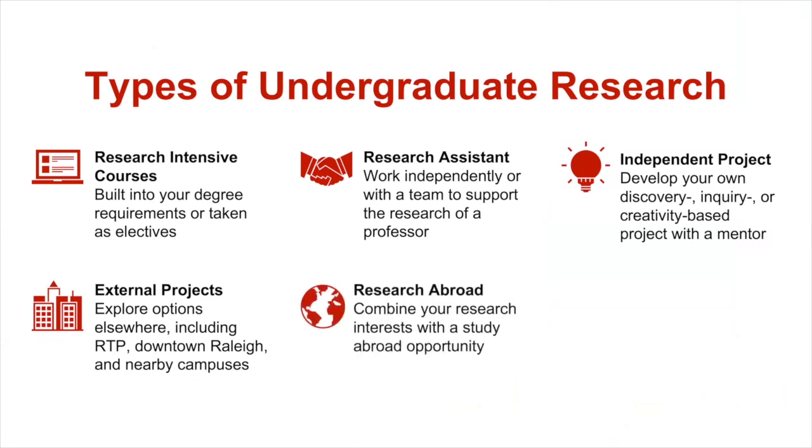If you're interested in doing research abroad, there are a number of ways that this can happen. Most often it is when students connect with a colleague of their mentor and get connected in that way in another country to do research there.